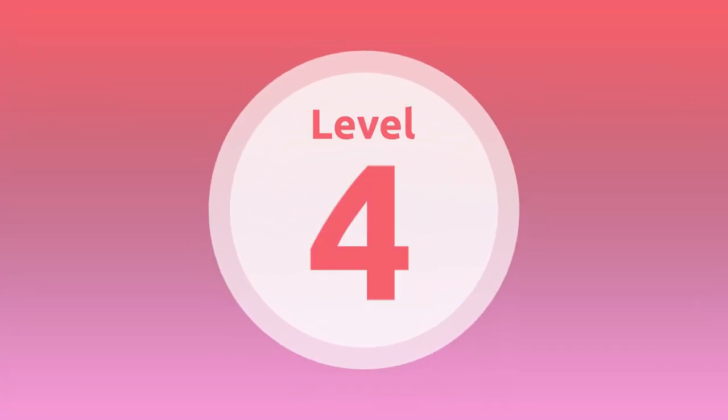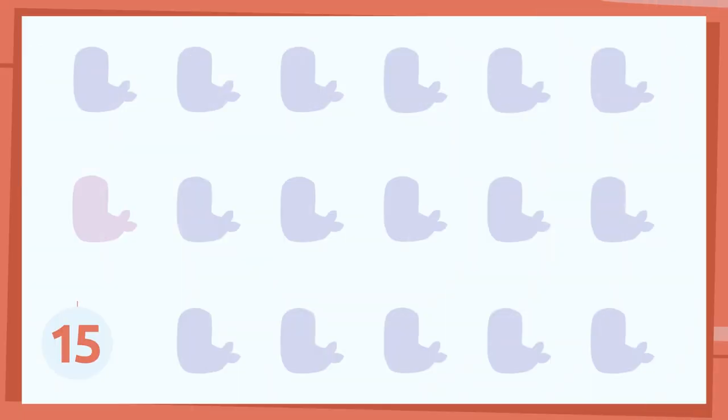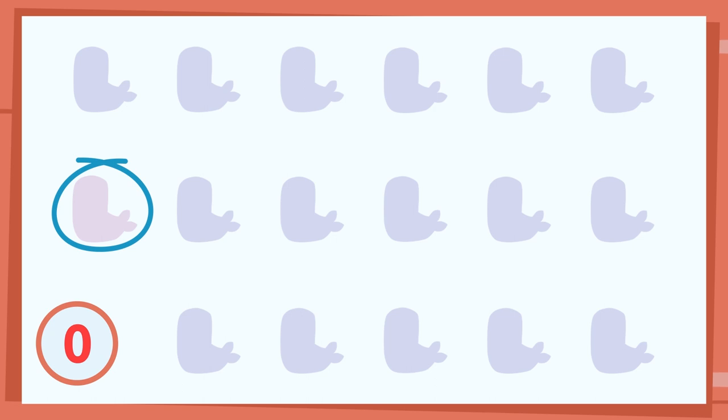Level 4. And the different drawing is right here. I'm sure the next one is not as easy.